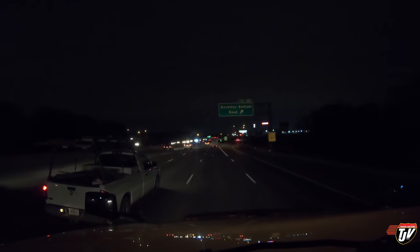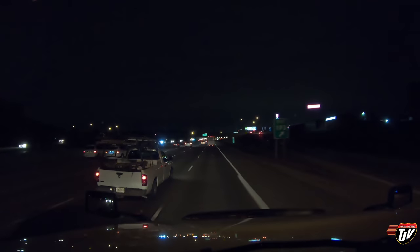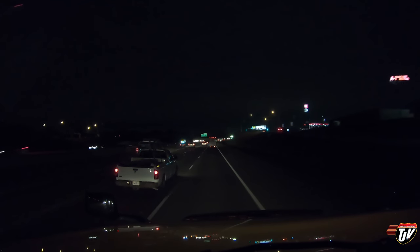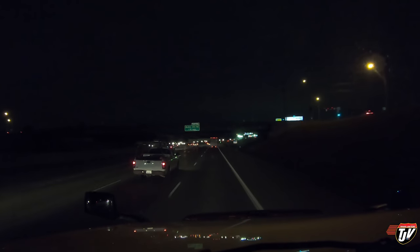Heavy traffic. Well, this isn't bad. Can you imagine during rush hour, it would be a lot worse. Right now, traffic's moving really well. For people around here, this is probably nothing. People in New York probably laugh at this. This is probably like midnight traffic in New York or Chicago.